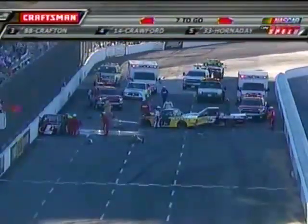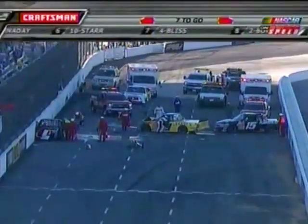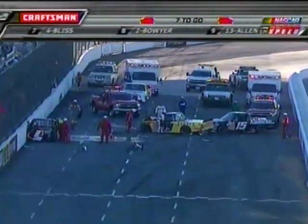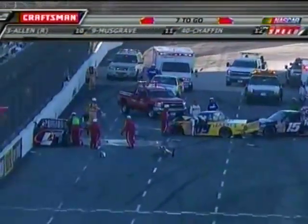You just don't see a crash like that at Martinsville. It all started with someone getting a hold to Tim Sauter, knocking him sideways. We just talked about what a good run he was having. He actually restarted in the 8th position, and they were side by side right around him. Let's see if we can take a look back at what happened.